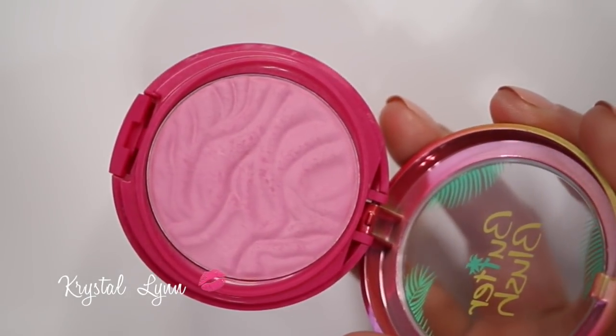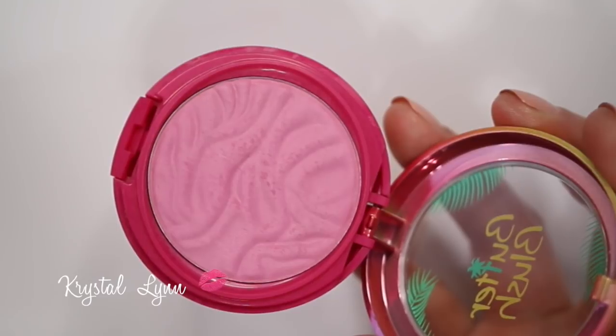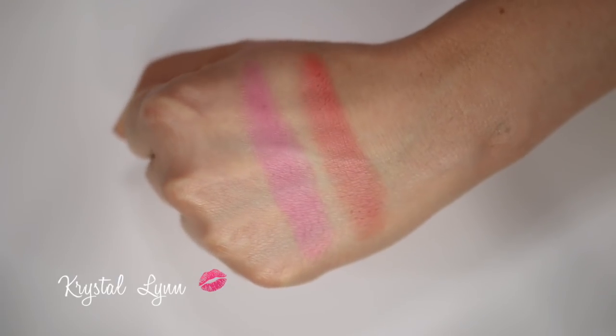They apply much more pigmented, but they're still soft and wearable. But they're much more pigmented than the original 2 shades. And then this one is Rosy Pink. So this one's more of a cool toned pink, but I love these. I think they apply nicely, blend nicely, and I just think they're better than the original 2 ones.